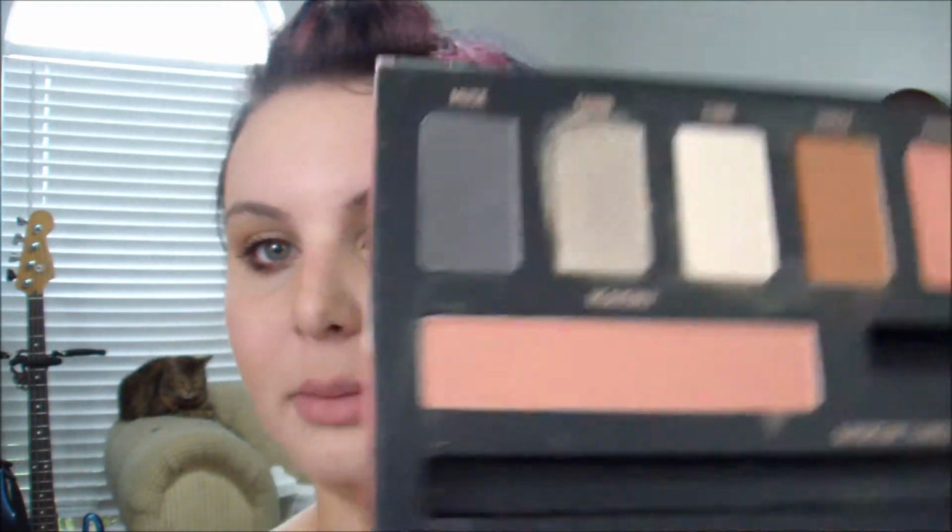And then for a little bit of color, I'm going to use the blush in the palette. It's called Harmony or Heavenly. I was close. It's just kind of a peachy coral color. And I'm focusing it on my apples, but then sweeping it back.